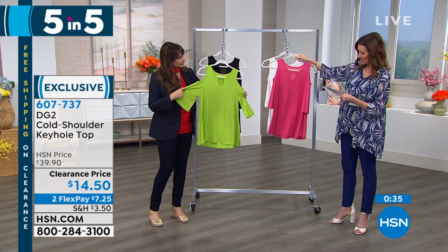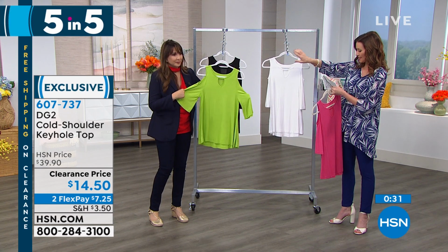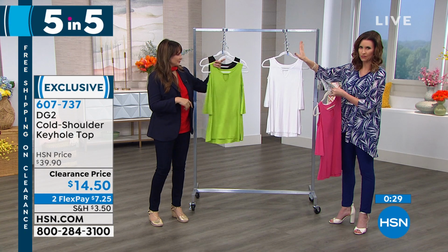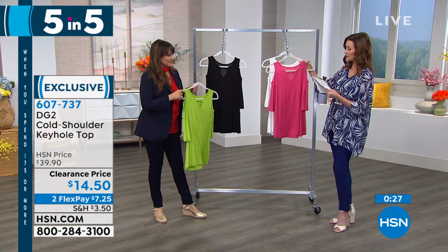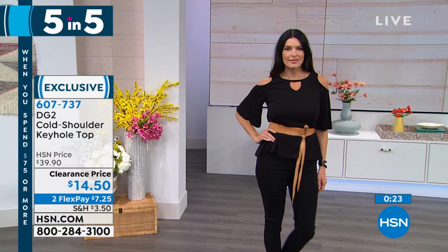It's $14.50. Here it is in the fuchsia. We have it in the white. There's that gray, I love the green. Her lime green is so fun and fresh. And then we have it in the black, extra small through 3X. You can machine wash.